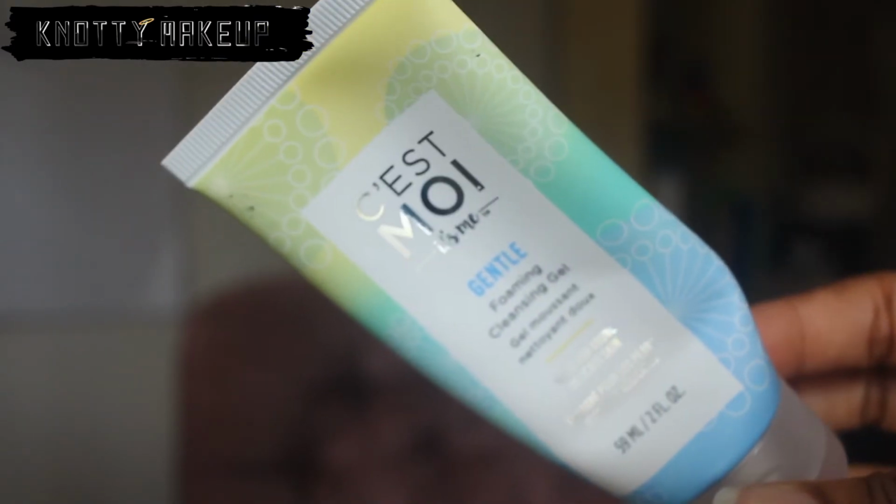So this is C'est Moi It's Me Gentle Foaming Cleanser. And I do want to point out that C'est Moi is a brand that tailors more, or I would say markets more, to young women and teenagers. So this is their gentle cleansing gel, and on the packaging it does say made for gentle skin, and it has no fragrance, no parabens, no phthalates, no sulfates, no mineral oil, no propylene glycol, or any dyes. It's also made in the US.